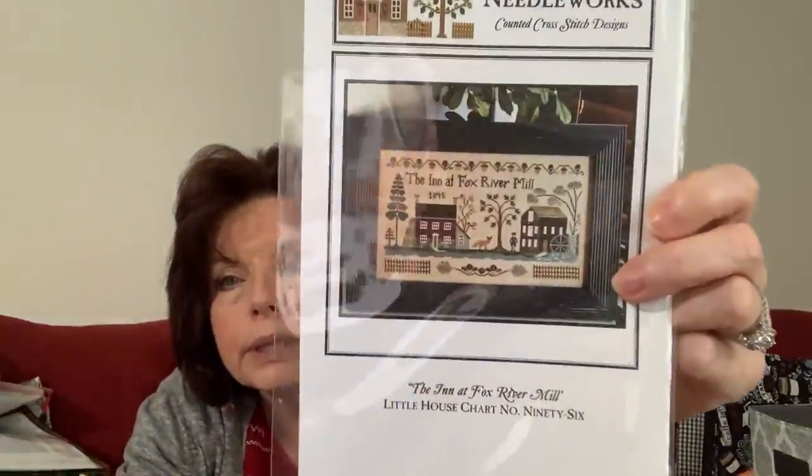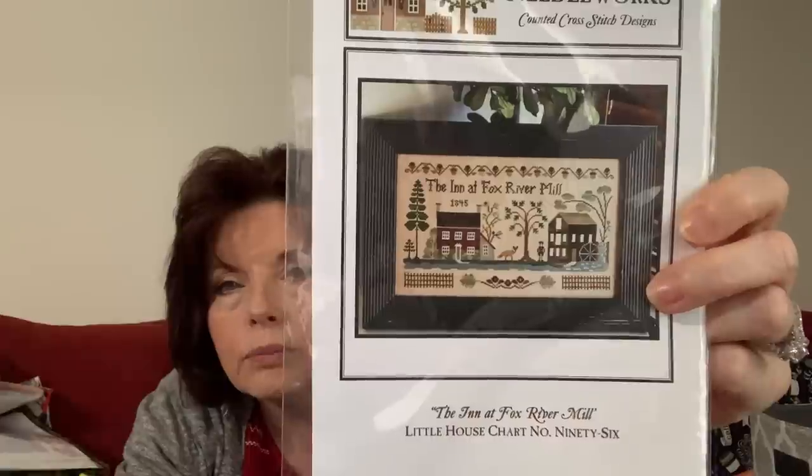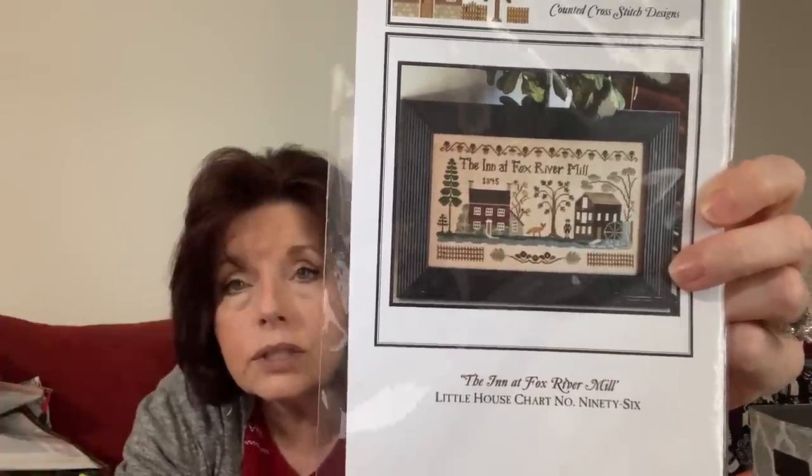Now this one was a New Year's Eve start, one of my 12 by 12 New Year's Eve starts. And this is a Little House Needleworks, and this one is in at Fox River Mill. And I barely got a start. I stitch an hour on 12 projects the last 12 hours of the year up until midnight. And so you get 1 hour on each project, and that's 1 hour to start it. And that's, you know, if you have to take a potty break or a phone call or eat your dinner or whatever. So I only got this far.